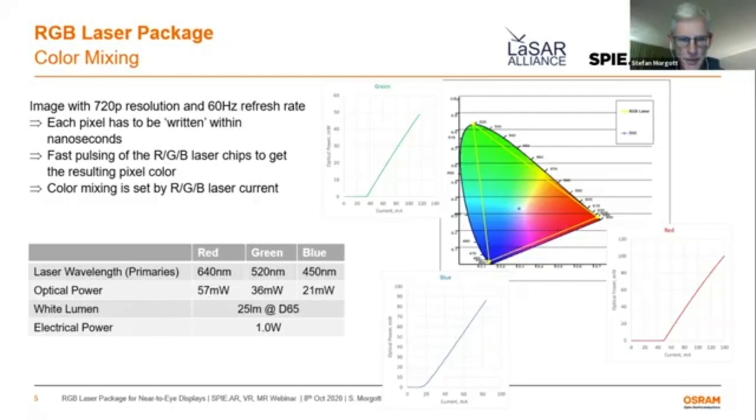And coming back to the brightness, it's always confusing. Optical power, luminous flux, luminance. So here's an example to achieve a good D65 white point, a good balanced white point of 22 lumen. You need about 57 milliwatt of red, 36 of green, and 21 of blue. And if you would make a full white screen, which is maybe not typical for the application, but it's always for projection or reference, a total white screen, you need about a power of 1 watt to the laser diodes.